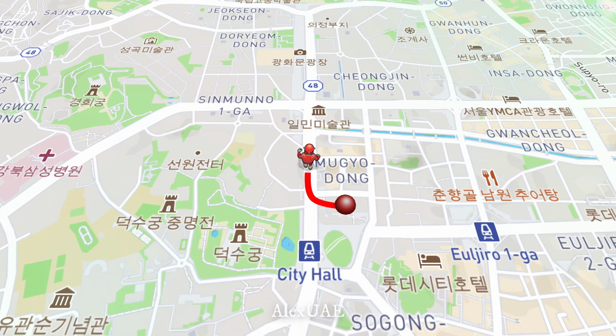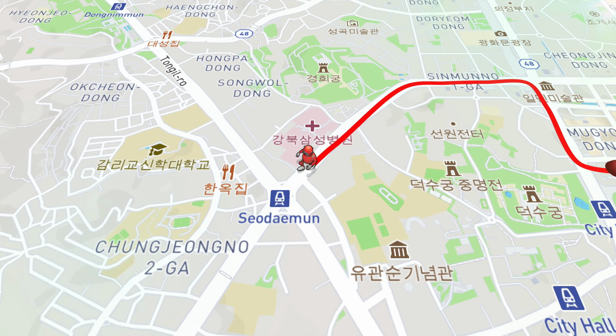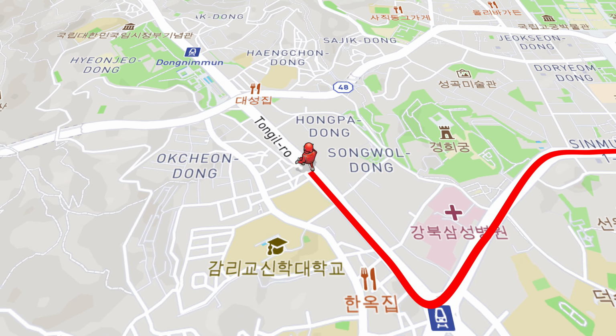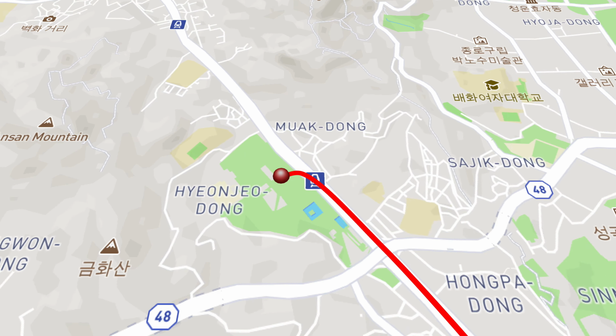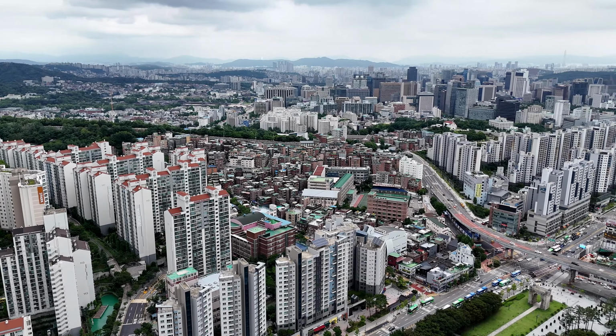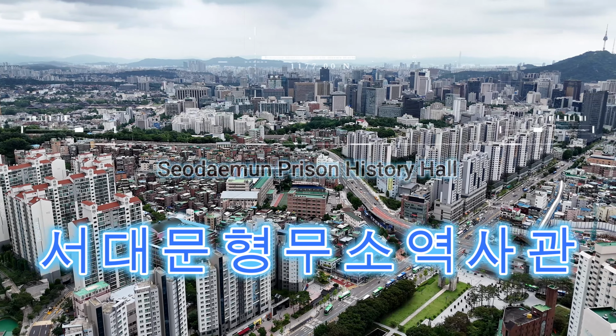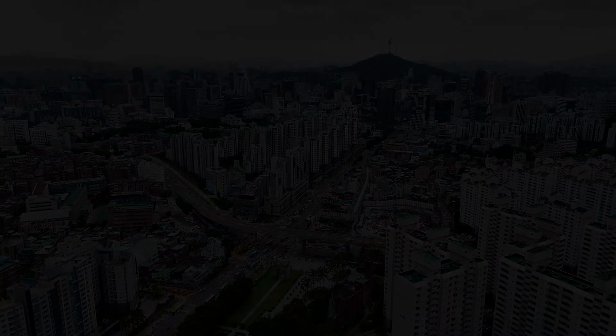From the center of Seoul, hop on subway line 5 and get off at Dongnaemun Station, exit 5. It's just a short 5-minute walk from there. Follow the signs, and you can't miss it. Plus, the station itself is named after the Independence Gate nearby. The area surrounding the prison is known as Hyeonjo-dong, which is part of Seodaemun District.